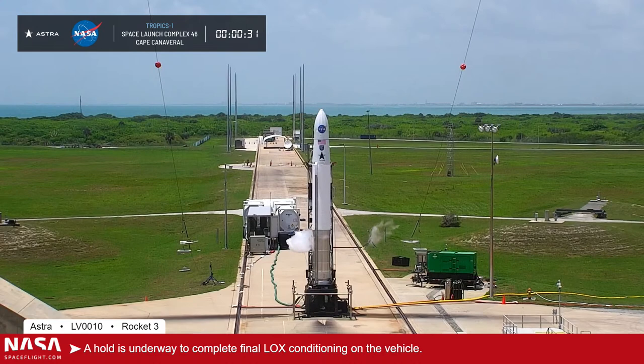Gotcha. And speaking of other locations regarding Astra, where was this rocket built? This rocket was built right here at our headquarter factory in Alameda, California. And shipped via road all the way to Florida, right? Yep, this one rolled via truck. I believe we actually have a video of that arrival, if we can show that. This is the video of the rocket being shipped out to Florida for today's launch.